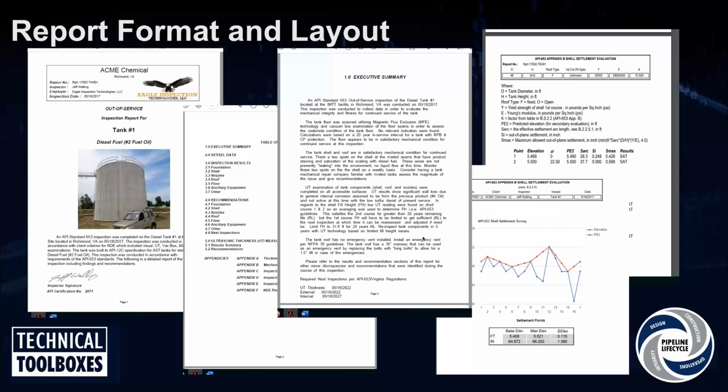And then you have your table of contents, your executive summary, your write-up, your recommendations, your calculations, your UT data, your calculations, and the appendices in the same order that we went through. It's very nice, very clean. This has calculations in here that no other programs out there have. You see this one here for the settlement survey.